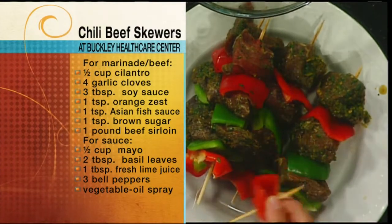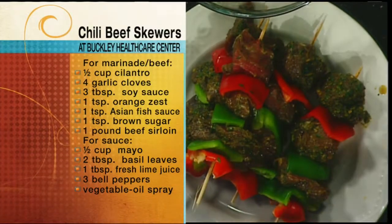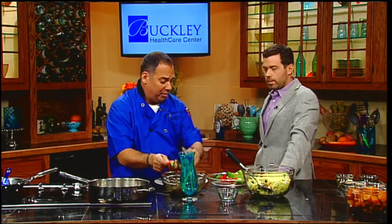So the other thing that you do is you soak the skewers ahead of time. Is that right? Yep. Just for about a half hour. This way, especially on a grill, it'll keep it from catching fire on you.